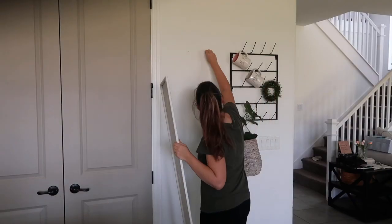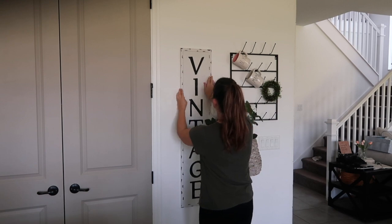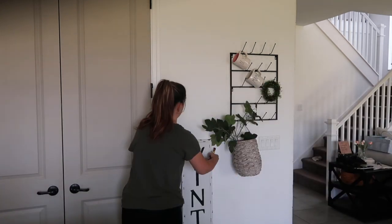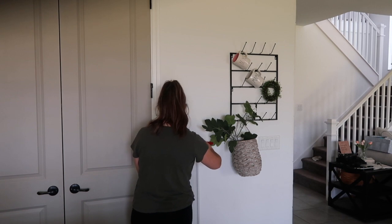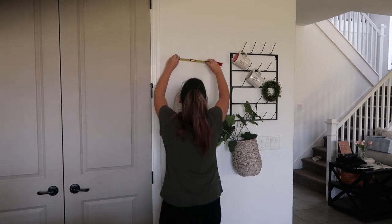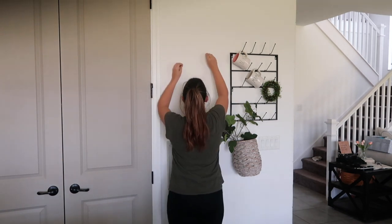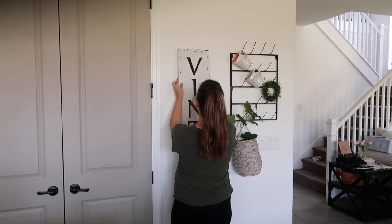I noticed that this vintage sign was starting to hang a little bit crooked. I think maybe somebody ran into it or something. So I'm whipping out my handy dandy Hang-O-Matic again, and I'm just fixing these. I have it hung with thumbtacks right now, which is kind of my go-to, but this vintage sign seems to be a staple. It's one of my favorites, and I don't see it going anywhere anytime soon. So I'm probably going to have my husband come in with his drill gun and add real nails in here, just so it stays a little bit more secure.